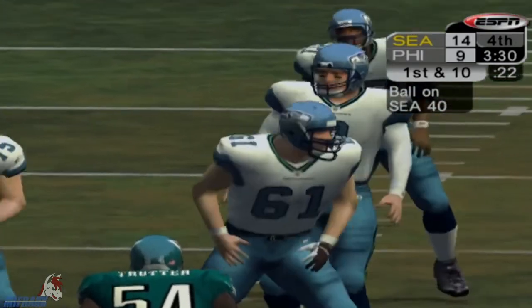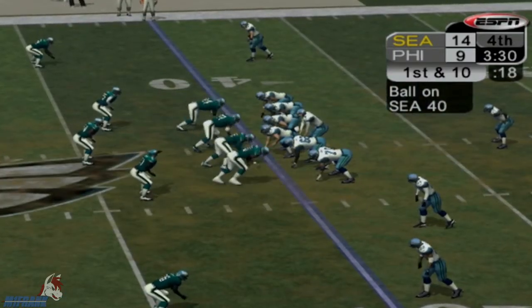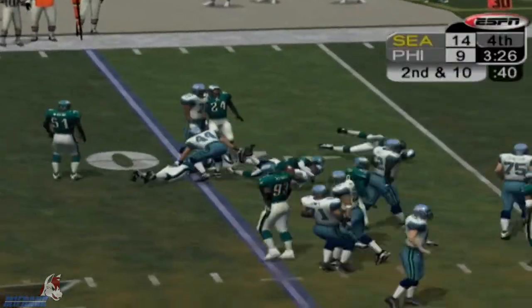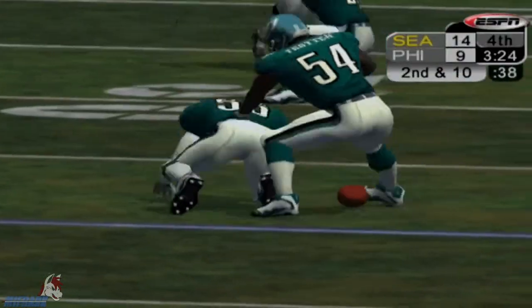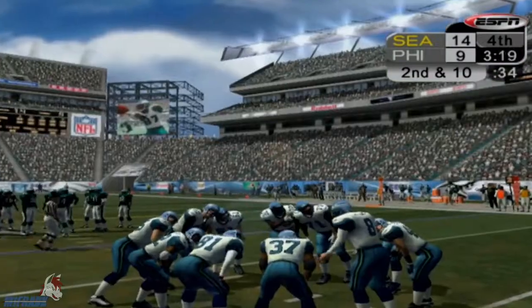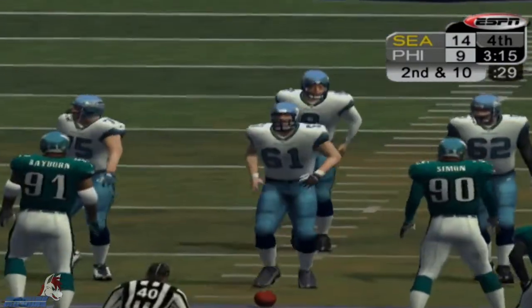The Seahawks offense takes the field with time winding down. They'll start at their 40-yard line. Jones tackles him behind the line of scrimmage. Dahani Jones was a one-man wrecking crew back there. He powered into the backfield and made the tackle.